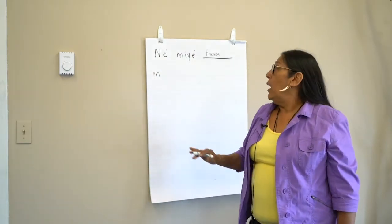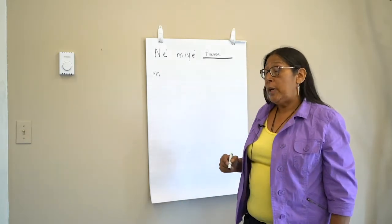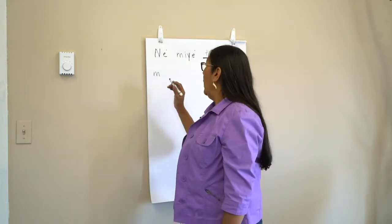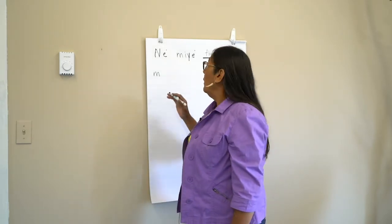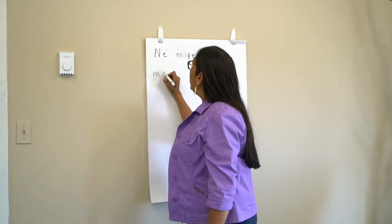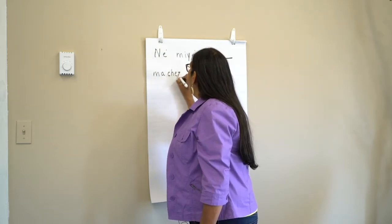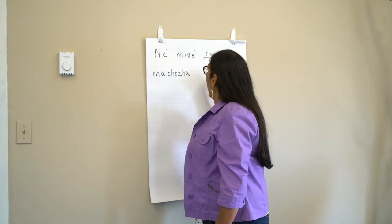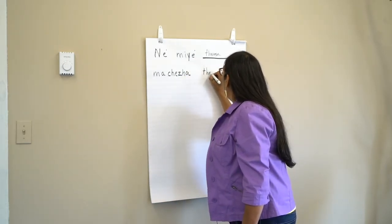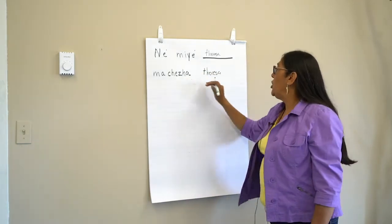Now, I'm not going to spell with this. I'm going to spell so that you can read it, okay? I'm going to spell it phonetically so that you can read it, because I'm not really one for spelling. I went through the alphabet, so that'll help you identify the words in the alphabet, but I'm going to spell my name like this. Ma Che Ja Teresa. And this means my name is Teresa. Ma Che Ja Teresa.